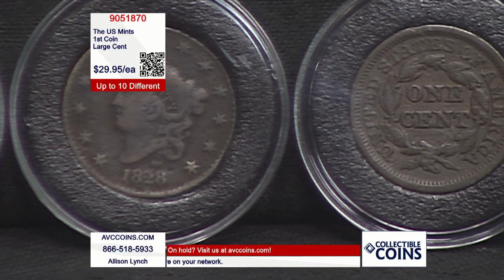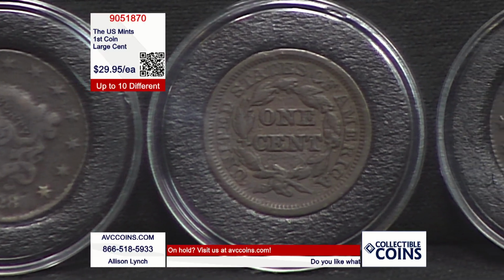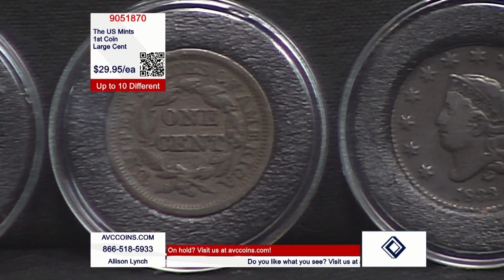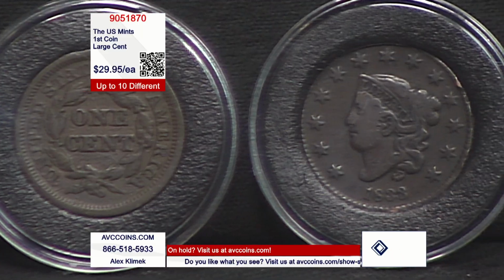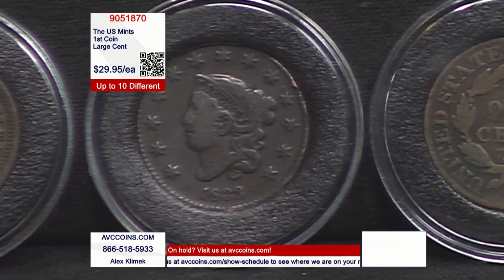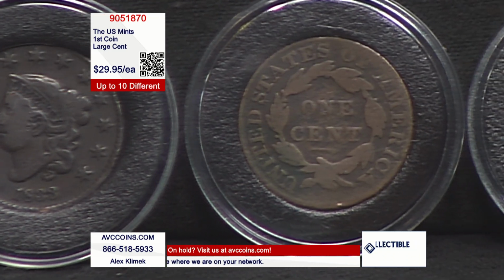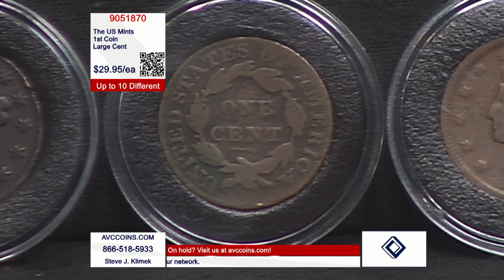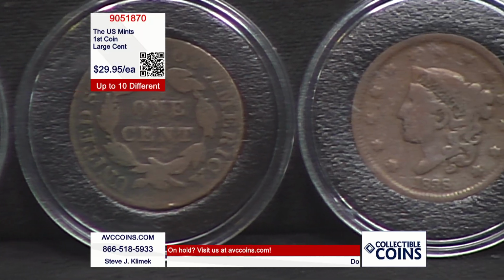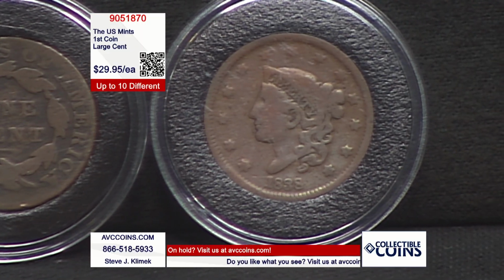All of these gorgeous coppers were all Philadelphia struck, as I referenced earlier. And the deal tonight is up to 10 different dates. There's only one mint, Philadelphia, dates. So if you get an 1833, an 1839, an 1846, and an 1852, those are 4 different dates. All of them Philadelphia struck. Up to 10 different and holding the hammer at this price. Guys, give me a 30-second clock. Lots of multiples. Thank you all so very much.